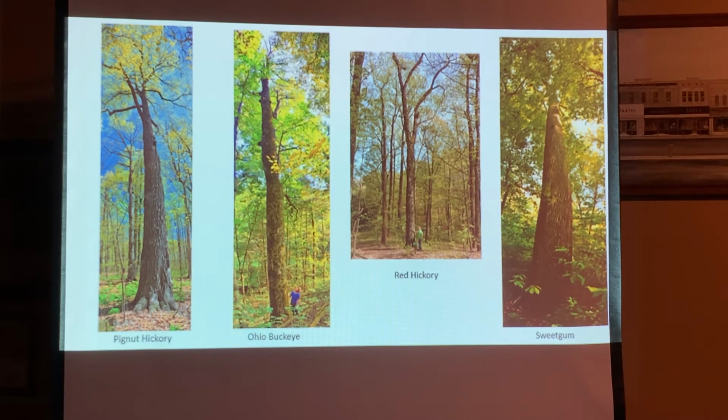Most of those are shagbark hickory around here that we commonly call, with the big shaggy bark. But a pig nut has a tighter bark. It's part of a group called the tight bark hickories. Bitter nut and pig nut, and red hickory, are characteristic of what we call a tighter bark. They don't have the big, long, scaly, shedding bark.